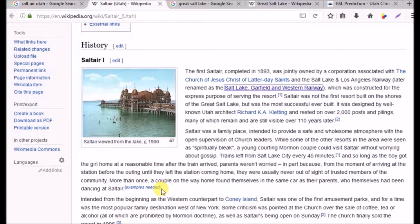Back home now after having been up to the Salt Lake area and doing a little bit of research. You'll notice this link. I have a thing about railroads. But Saltaire is a lot older than what I thought. Originally completed in 1893.